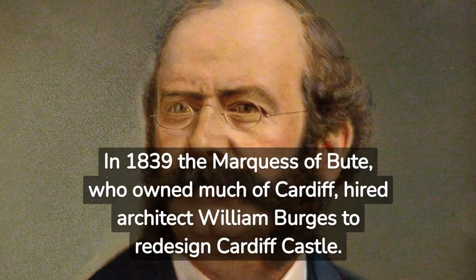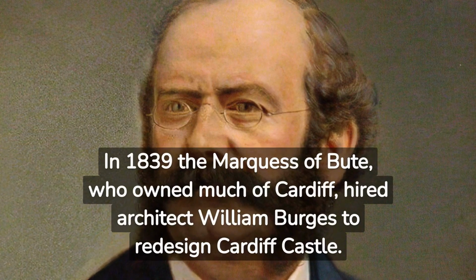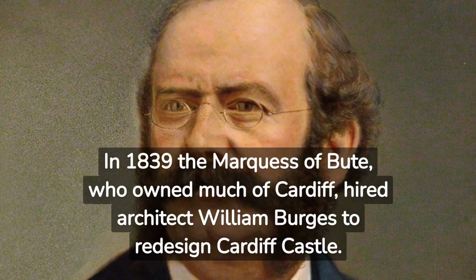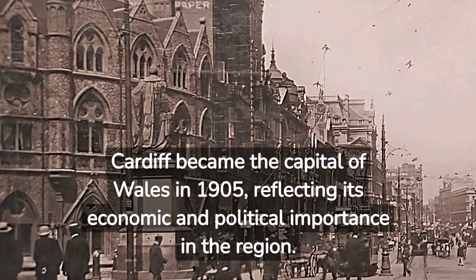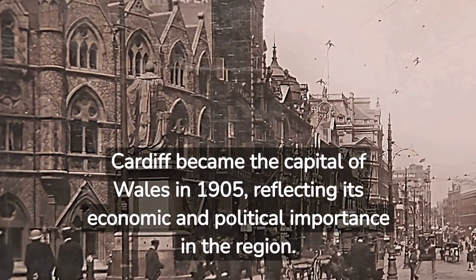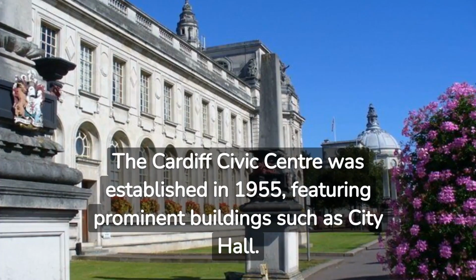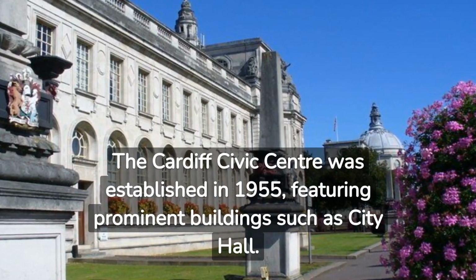In 1839, the Marquess of Bute, who owned much of Cardiff, hired architect William Burges to redesign Cardiff Castle. Cardiff became the capital of Wales in 1905, reflecting its economic and political importance in the region. The Cardiff Civic Centre was established in 1955, featuring prominent buildings such as City Hall.